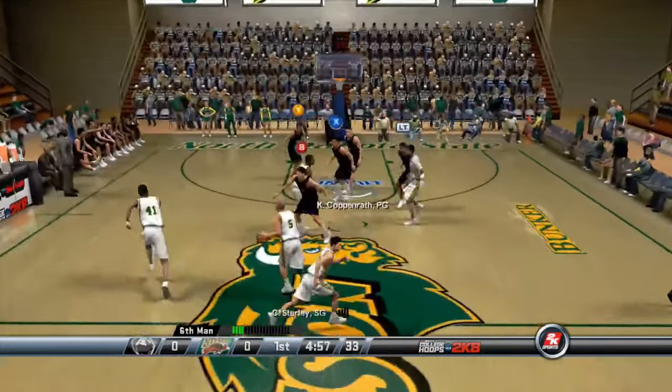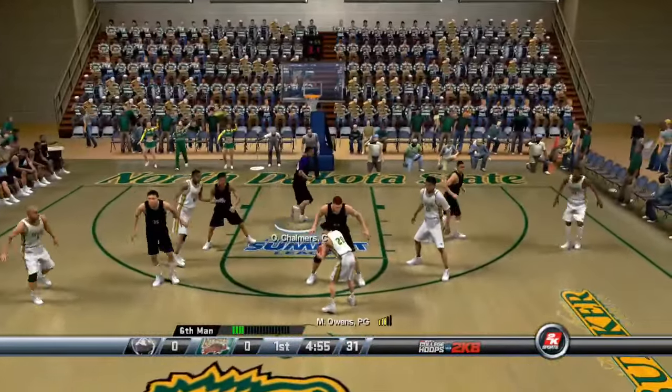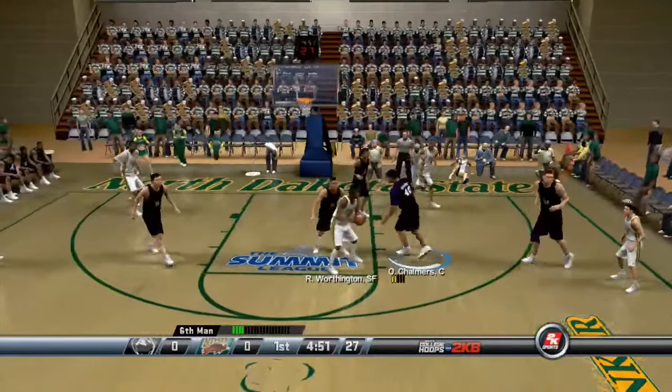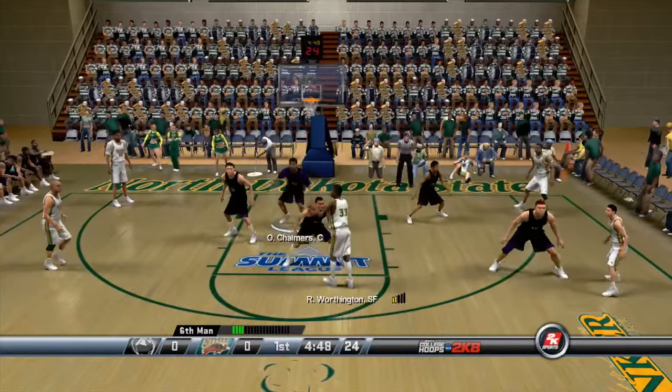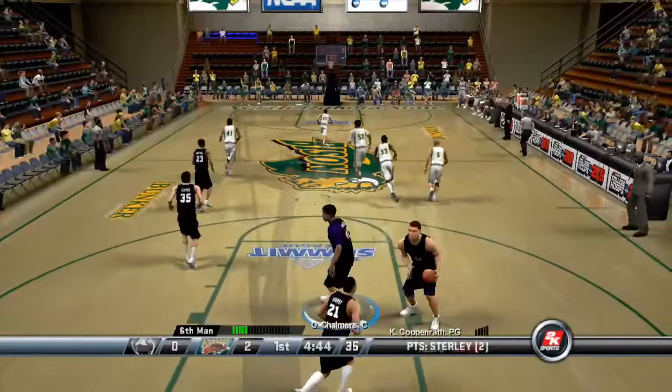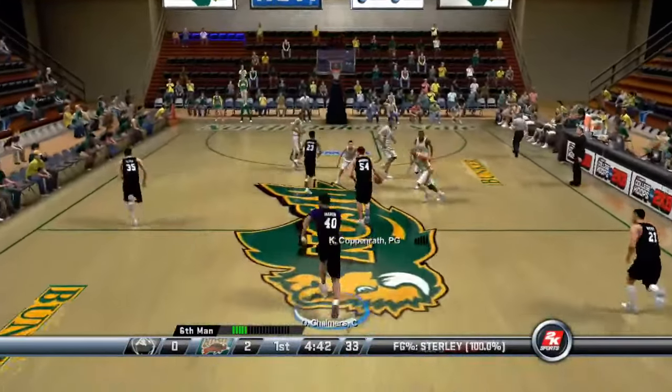North Dakota State controls the opening tip, and we'll get this one started. The game has just begun. Passes it down low. Worthington backs in. Sterling shoots it. Scores the opening field goal. They're now out in front by two.